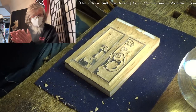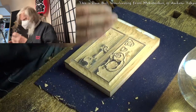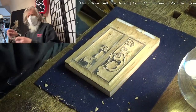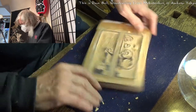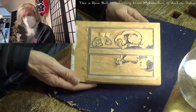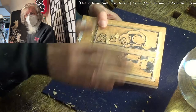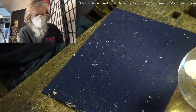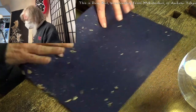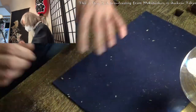Let's look at some prints. I'm struggling because I had the wrong glasses on. That's better. Okay, our block here is almost finished. It'll be finished in a few minutes. So I think what we're going to see on the next stream here, Monday morning, we will look at color separations on this. Okay, I'll read it later.